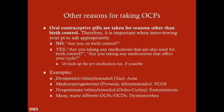Some examples of reasons that a woman may take oral contraceptives for reasons other than not wanting to get pregnant: as in this case, drospirenone and ethinyl estradiol, which is Yaz or Yasmin. This is a drug that's really fantastic for getting rid of acne. So if a woman wants to be on birth control, you can knock out two birds with one stone. You can get rid of her acne, which she doesn't want, and have her on birth control, which she may want. So this is a good drug for that purpose.